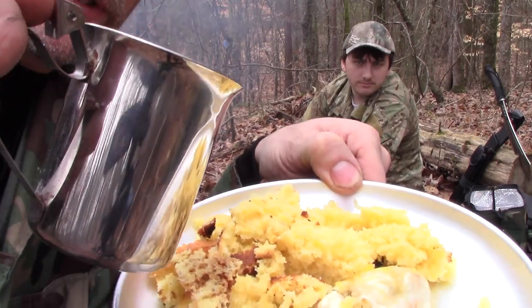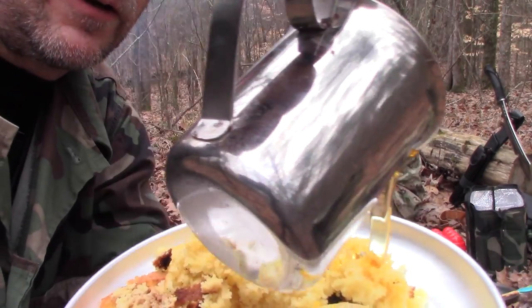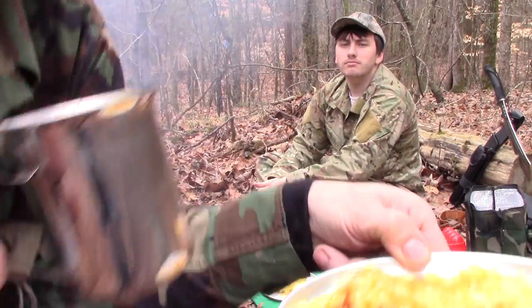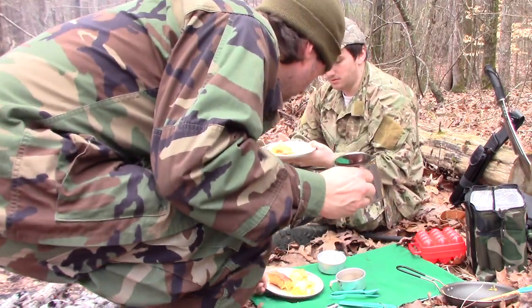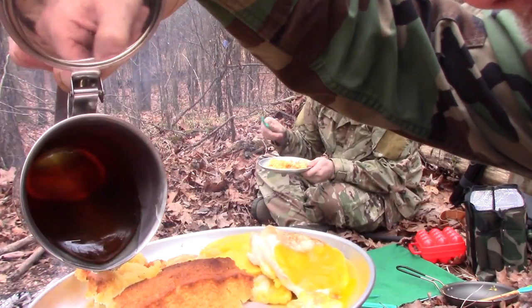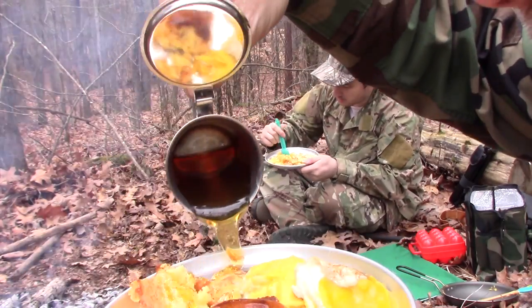Now, this is supposed to be a solid cornbread. Oh, yeah. Yummy golden goodness. All right, pal down there. Grab my spoon right there. Or did you want this one? I don't know. We'll go cornbread first. All right.